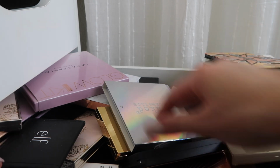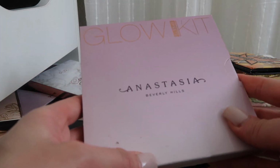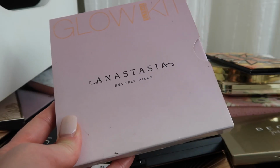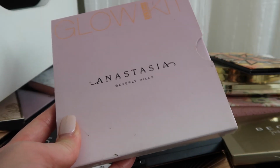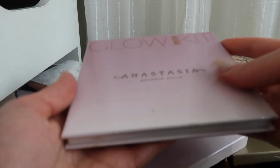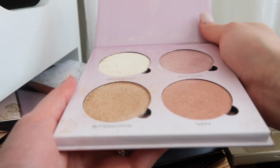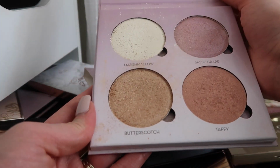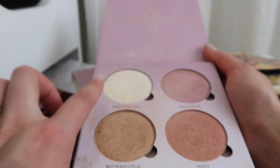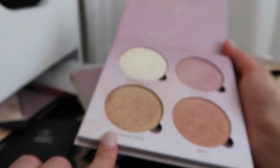And then let's get into this Anastasia Glow Kit. This was a limited edition one. This is the Sweets Glow Kit, and I've actually been wearing this a lot recently because I've been wearing it in my Anastasia makeup looks with the Soft Glam palette. There's a couple shades in here that are also in the newest Glow Kit from Anastasia. This is super messy because I just used it yesterday, but these two shades, Marshmallow and Butterscotch, are in the newest Glow Kit.